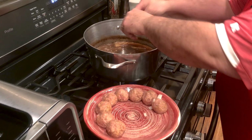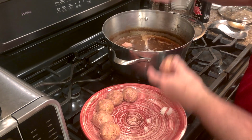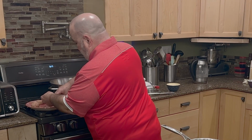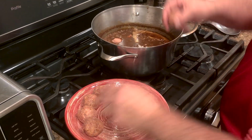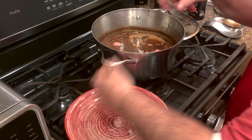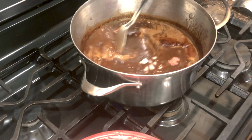So how much roux? How much do you put? Generally speaking, for a gumbo, you're going to put not quite a pint. So about 2/3 to 3/4 of a pint of roux per gallon of water for a gumbo. That thickness. A stew, like we have right here, and I'm dropping these little meatballs in. A stew, you're going to do a pint and a quarter of roux per gallon of water.